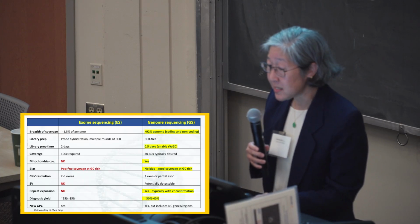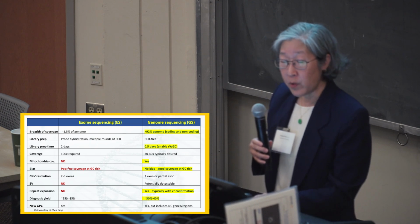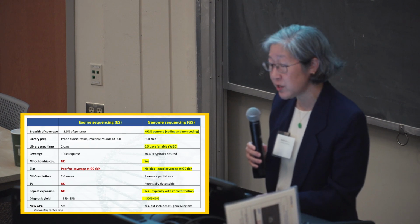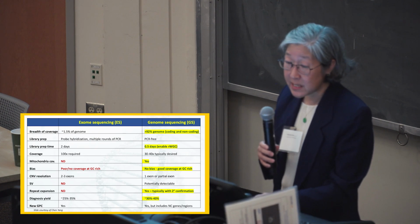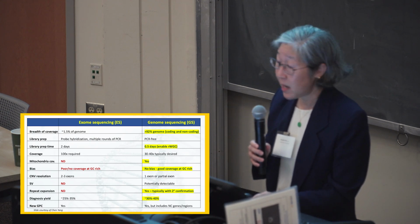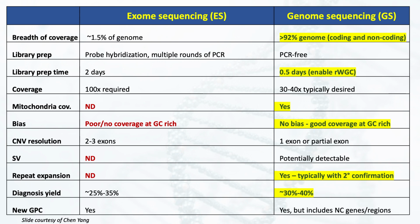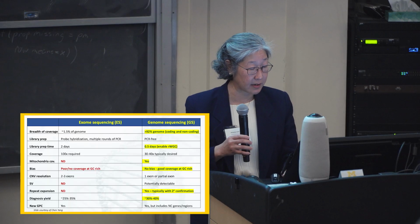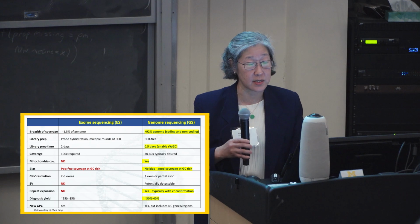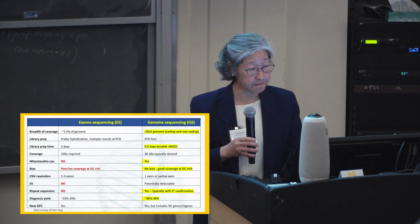Coverage is typically less. It's more like 30 to 40x. We can have mitochondrial coverage. We will have very good coverage even in GC-rich regions, so less bias. We will have better CNV resolution. We can detect structural variants. It is much better at repeat expansions, which are, again, difficult to sequence areas, and the diagnostic yield is higher than for exome sequencing, although we can pick up about 85% of what we want by exome sequencing from the clinical perspective. And then, of course, new genotype-phenotype correlations are enabled better by whole genome sequencing.